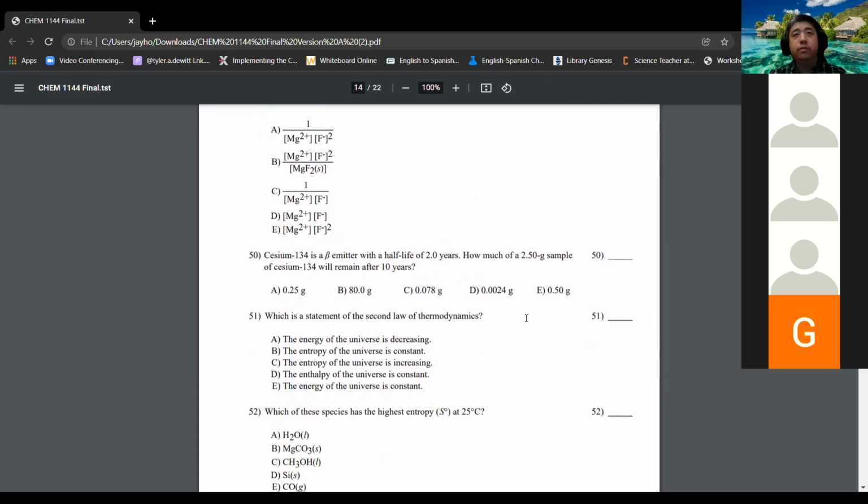Okay, someone said question 50. Your half-life is 2 years. It's been 10 years. So you've gone through 5 half-lives, okay? And we know the sample is 2.50. To make things easier, if I divide this by 2, that means 1 half-life. If I divide it by 2 again, it means another half-life. Divided by 2 again, it means another half-life. So to make things easier, this is 2 to the 5th power. So 2.5 divided by 2 to the 5th power.